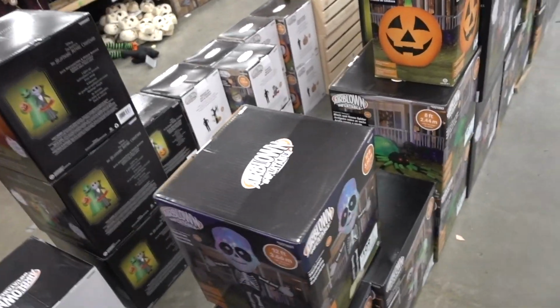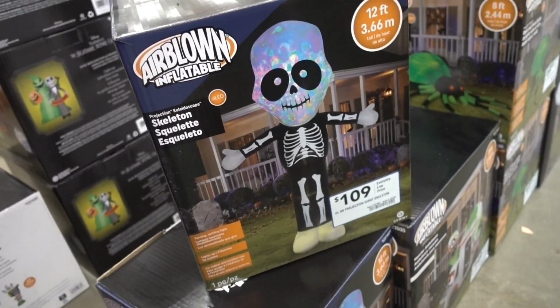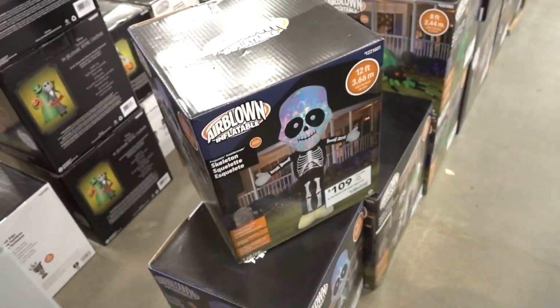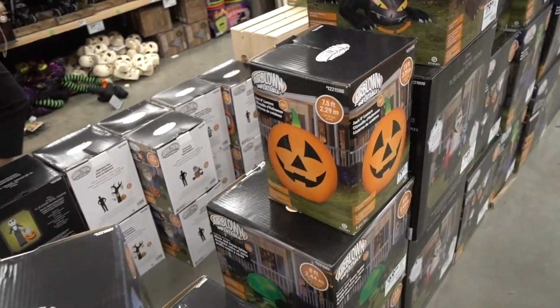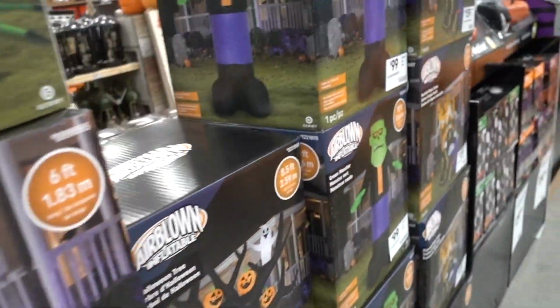Lowe's has some cute Halloween stuff. Look at this. It's a little skeleton with a glittery light up head. $109. Wow, you really must love Halloween for that one. The big jack-o'-lantern. These are fun.